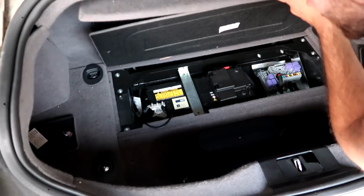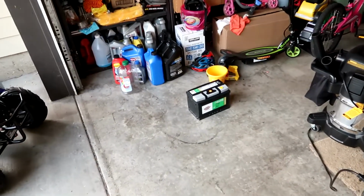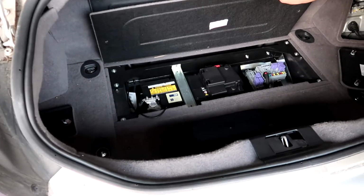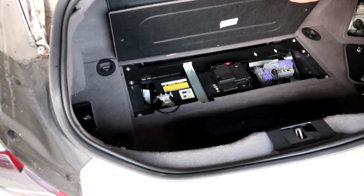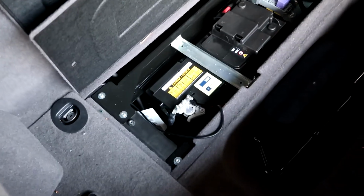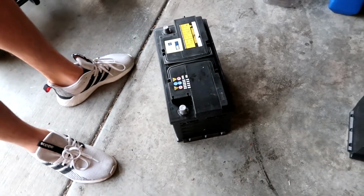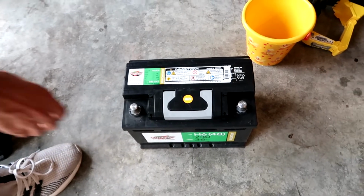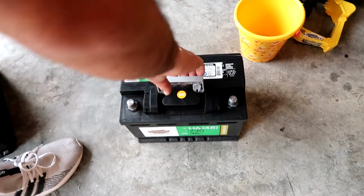That's a big battery. Looks like it's factory. My battery doesn't look like that. This one looks whiter. Anywho, let's try to replace it. Here's a quick comparison of the factory battery versus the Interstate battery. But they say this is the one that's supposed to work.